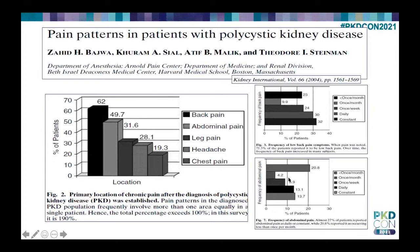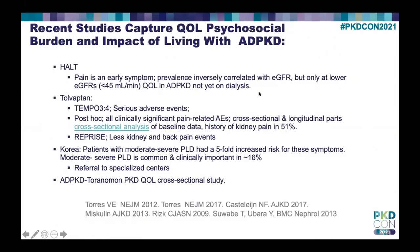And so pain in the abdomen could be from the kidneys, it could be from the liver, it could be from something else, it could be from something completely not related. So some of the work in the last 10 years comes from some of the larger studies that were done. For example, the NIH Hall study described some aspects of pain and found that it was an early symptom. It inversely correlated with kidney function. So as kidney function went down, pain tended to be more often, more severe, especially though in people with kidney function less than 45 or stage 3 kidney disease, impacting on quality of life.